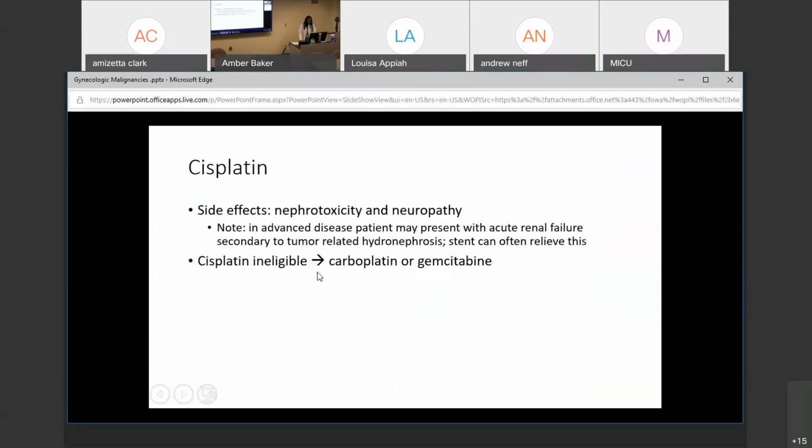So I just want to go a little bit into cisplatin. You guys will hear it with a bunch of other cancers. Main side effects we worry about are nephrotoxicity and neuropathy. In some of these patients with cervical cancer, patients may present with acute renal failure, and that's because they may have tumor-related hydronephrosis. If we go ahead and stent them, we can often see that this will relieve the obstruction, and they can still receive cisplatin. If they can't get cisplatin, we usually give carboplatin or gemcitabine.